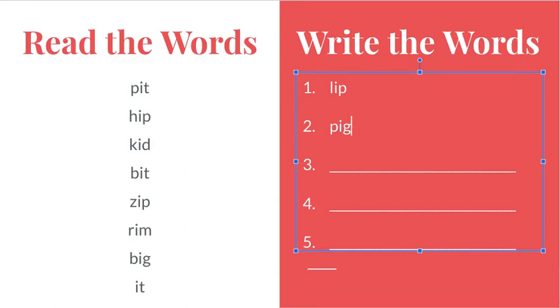This word is going to be tin, like I wanted a tin of candy, or the swing was made out of metal tin. Tin. Stretch the sounds and think, does tin say /i/ like igloo? Tin.